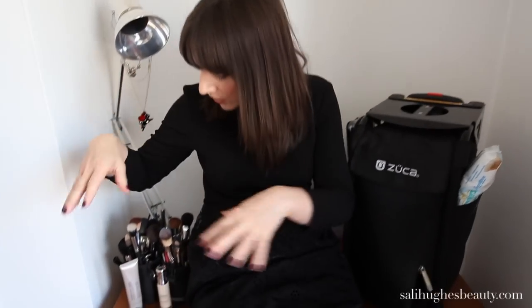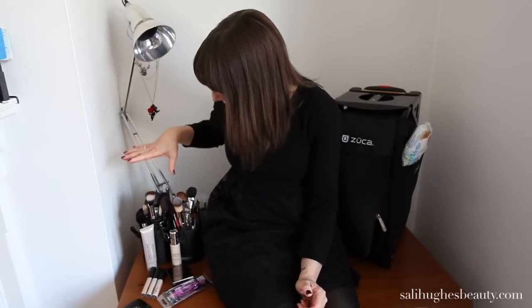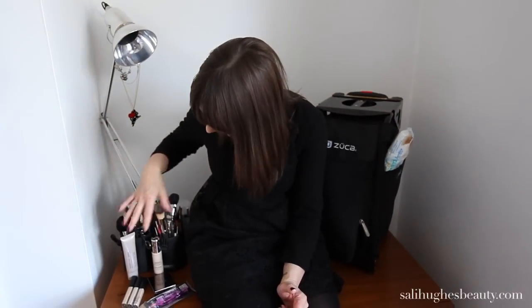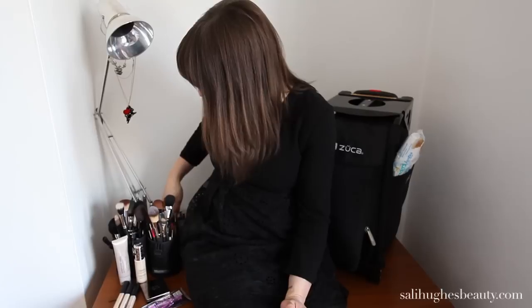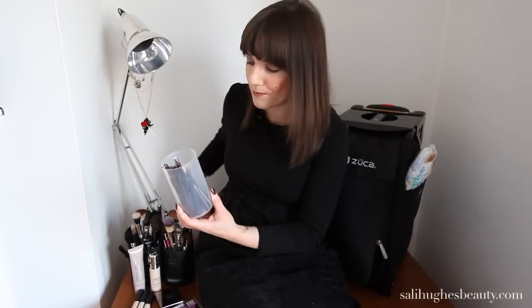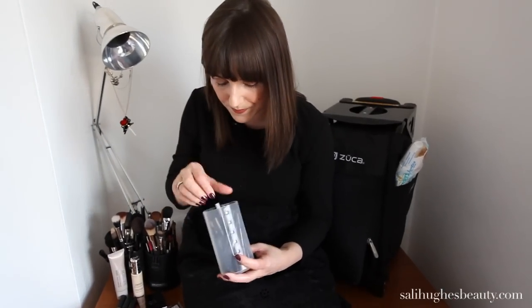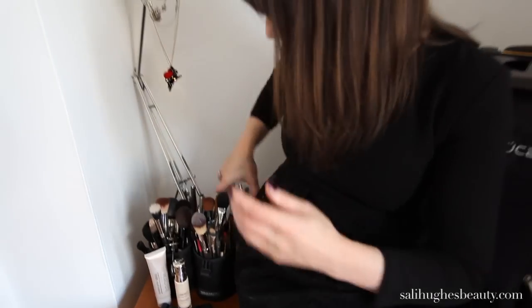I also take my brushes, which at the moment are on here, but normally they would be in the Zuka. I don't like a brush roll. I've got too many brushes for a brush roll. I use brush canisters. This one is by Makeup Forever. I've got a few of them. And then I have a MAC one as well that I keep crayons in. Lots of Smashbox and Charlotte Tilbury crayons in there.